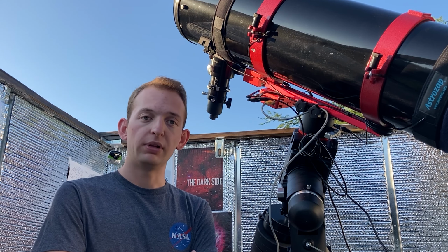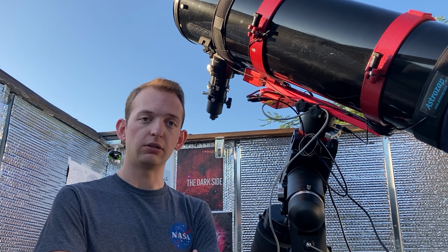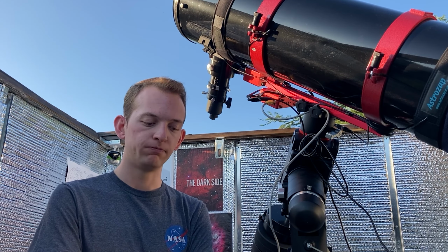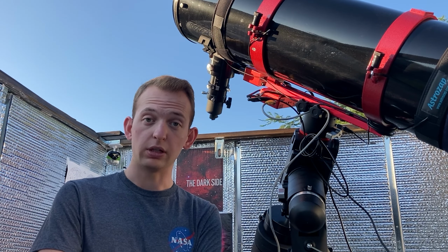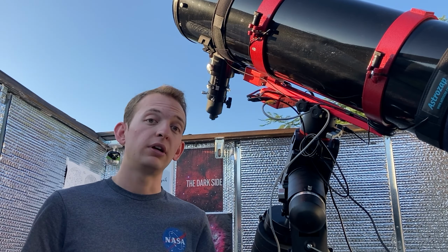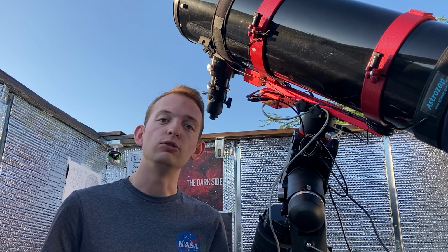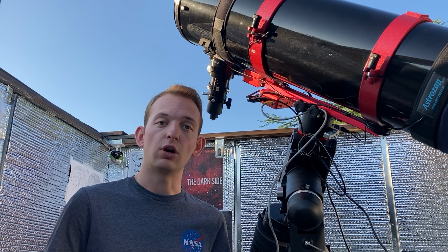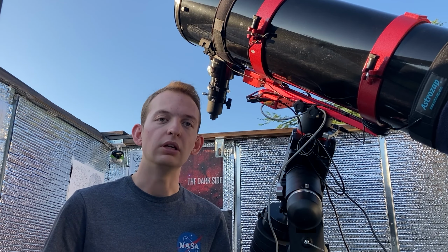I shot 4-minute exposures to collect the 14 hours over 2 nights. So really great time of year to start looking at this galaxy and really getting a lot of time on it. The Triangulum galaxy itself is located 2.7 million light years away, so a little further than Andromeda and a little further back in time than Andromeda.